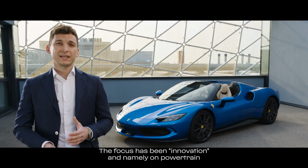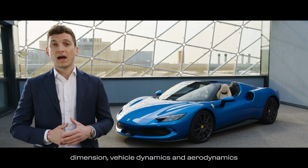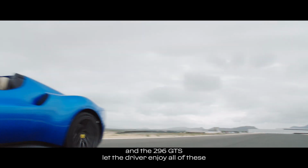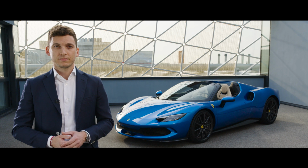The focus has been innovation, and namely on powertrain, dimension, vehicle dynamics, and aerodynamics. And the 296 GTS lets the driver enjoy all of these also with the open top, further elevating the fun to drive.